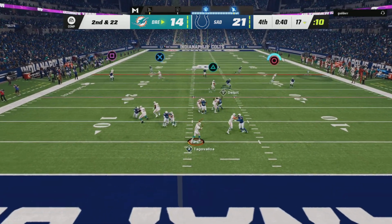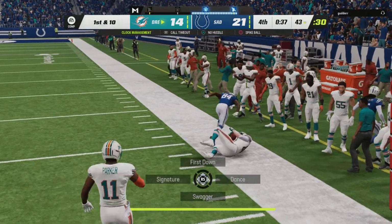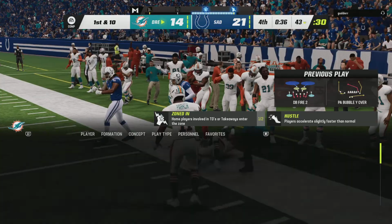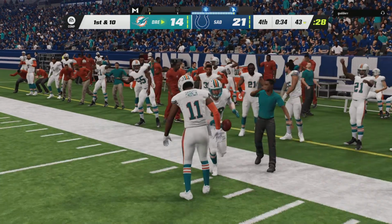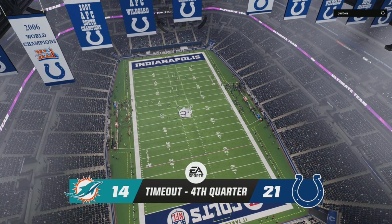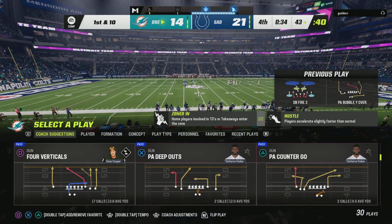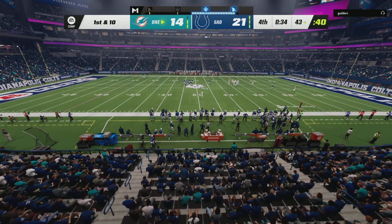Tua to throw. Into the hands of Gesicki, and they're going to get this beyond the 40 before he's taken down. That one good for 26 and a first down. Now hold everything here. We're going to get a timeout by the offense as the clock will stop with 34 seconds to go in the game.